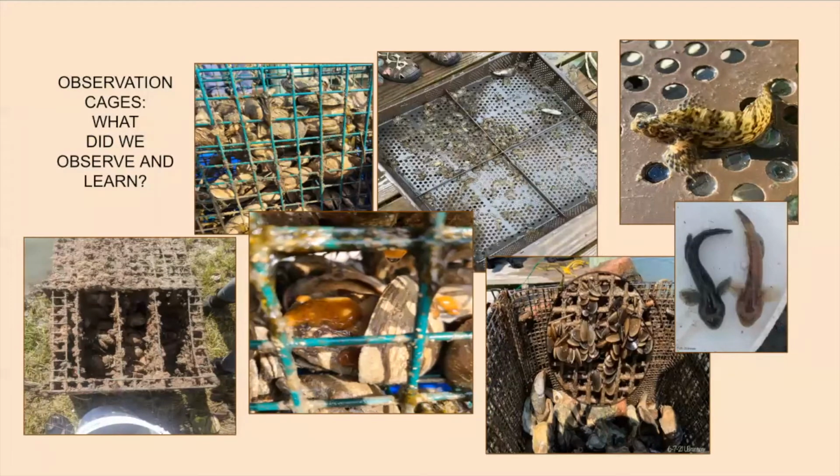So what did we learn from the observation cages? Well, number one, we saw less spat formation on our oysters in the observation cages this year. And that is, we believe, because number one, the oysters were older, and number two, they weren't as clean as in 2020. We used to hose them down, but because we weren't getting siltation this year, there was really no need to do that, we felt.